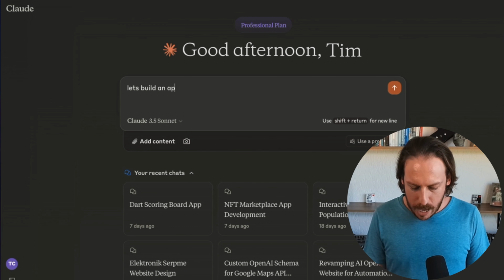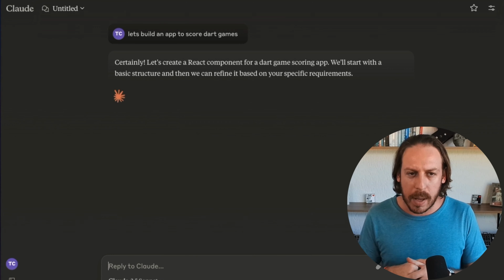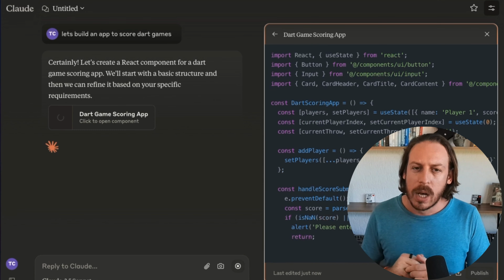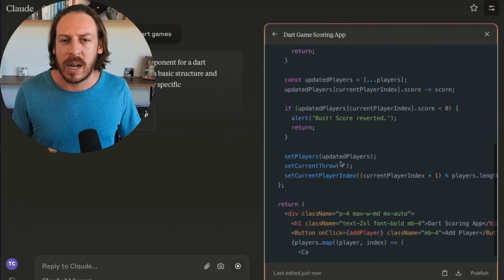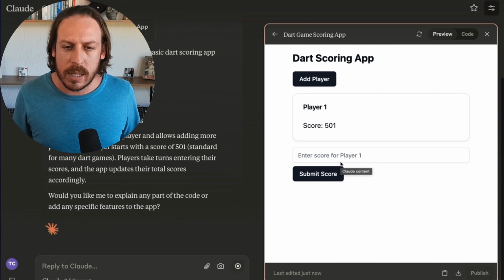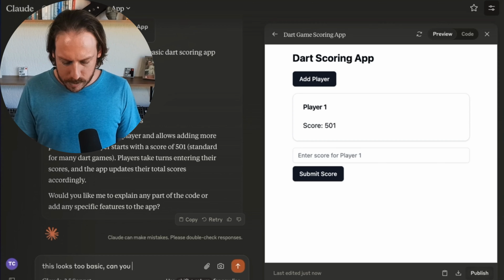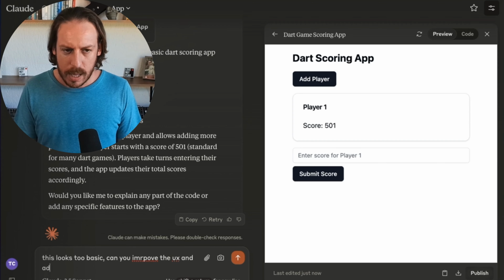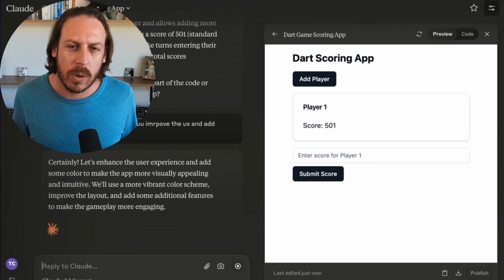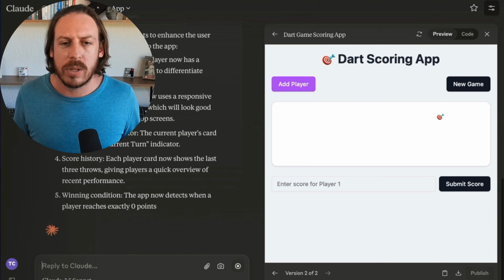Let's build an app to score dart games. As you can see, it's thinking about it. Certainly, let's create a React component for a Dart game scoring app. On the right section, what you've seen is the Dart game scoring app has opened itself and it's already coded the whole thing and it's here. It looks very basic. Can you improve the UX and add some colors? With natural language, talk to it, and that's your app development. It's rewriting the code on the right section. And here we go. It's rewritten the code.